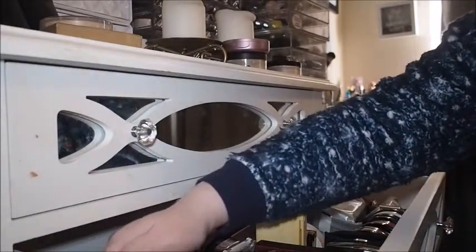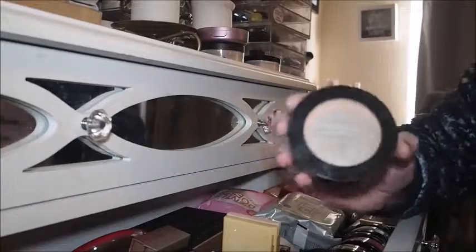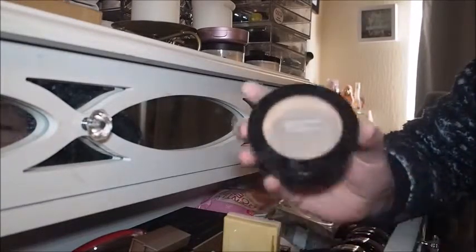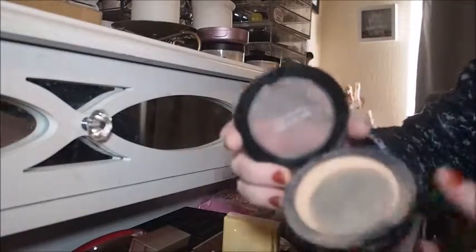Like I said, I have got a couple in the bathroom, which I'll go and get now so you can see. Right, so I'm back. The powder that I'm panning at the moment is this Revlon Colour Stay, and it's in the shade Light Pale. Now, to be honest, there isn't much more to go.